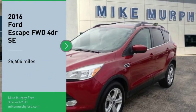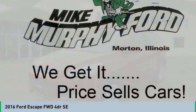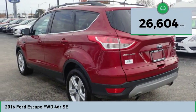Come test drive 2016 Escape. Gas engines flex, tow, sip, and go with Ford Escape. This vehicle has less than 30,000 miles.